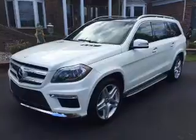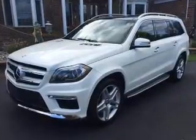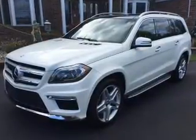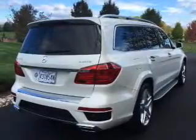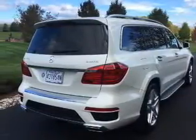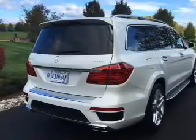The features include a power sunroof, electric trunk, auto-dimming mirrors, a spoiler, an alarm system, roof rails, keyless entry, power liftgate, rain-sensing wipers, independent suspension.